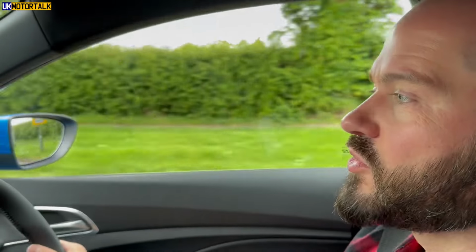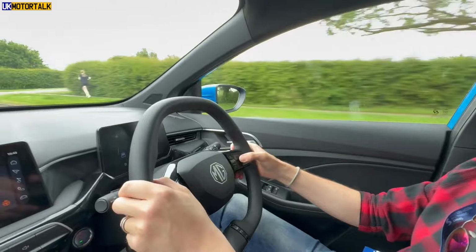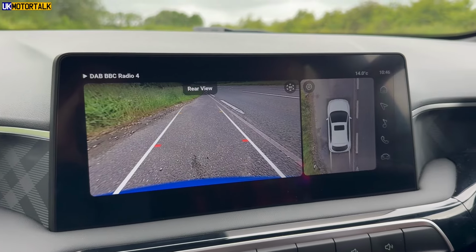I've spotted something. I'm not sure if it's an indication of performance or whether it's just optimism, but we have a menu called Overspeed Threshold. So presumably this bongs at you when you're going over a certain speed, so 20, 30, etc. It goes all the way up to 150 miles an hour. Does that mean the top speed of this car is over 150 miles an hour?